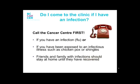So, should you come into the clinic if you think you have an infection? Call the Cancer Center first. Call us if you have an infection such as the flu, or if you have been exposed to an infectious illness such as chickenpox or shingles. Friends and families with infections should stay at home until they have recovered. This is for your safety and the safety of the other cancer patients. If at any time you are unsure, please call one of the clinic nurses to check that it is safe to come to the clinic.